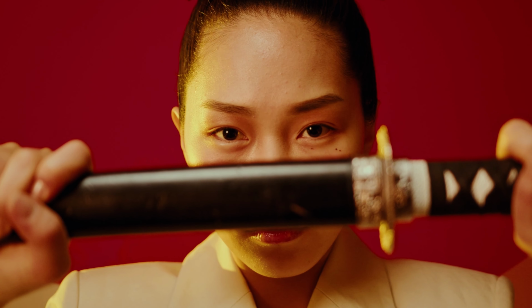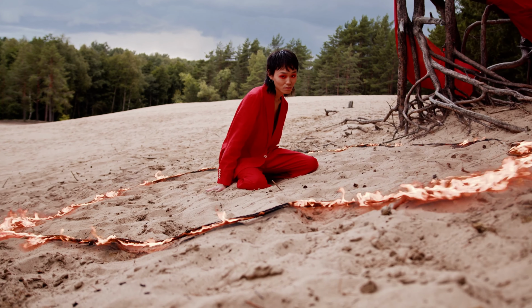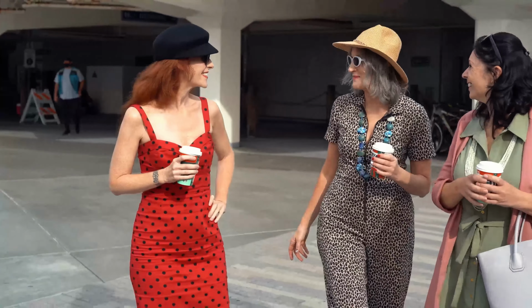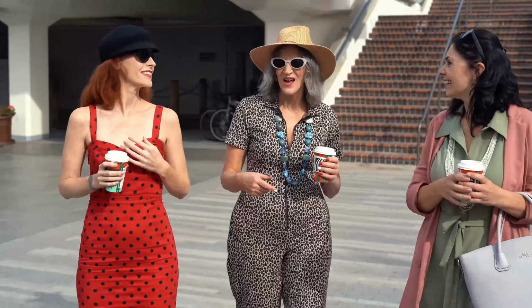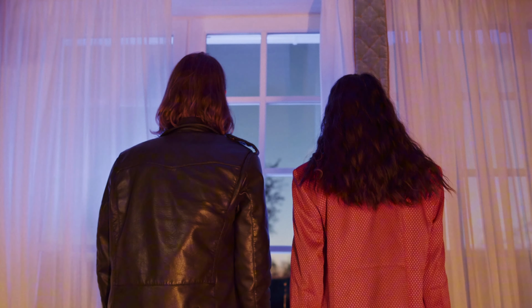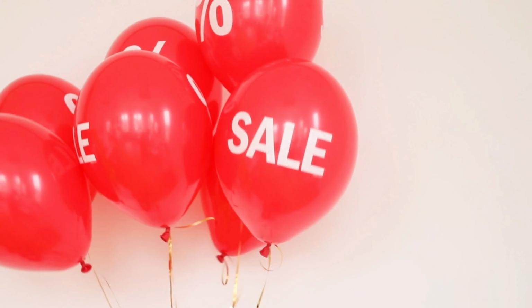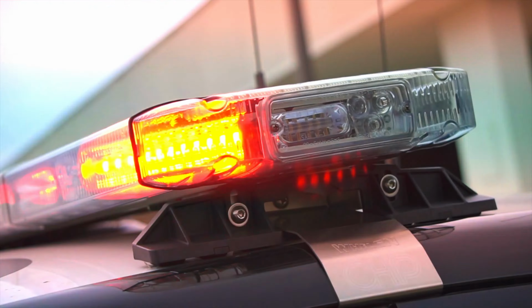Red's dual nature, evoking both love and rage, makes it one of the most powerful colors in terms of emotional impact. Red grabs attention more effectively than any other color. Psychologically, this is because red is perceived as a color of urgency and importance. Research has shown that people are more likely to notice red objects quickly and remember them afterward, which is why red is often used in advertising, stop signs, and alerts.